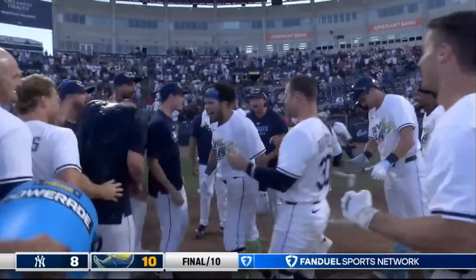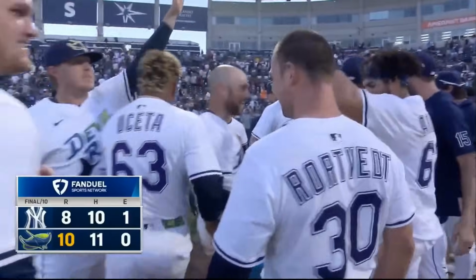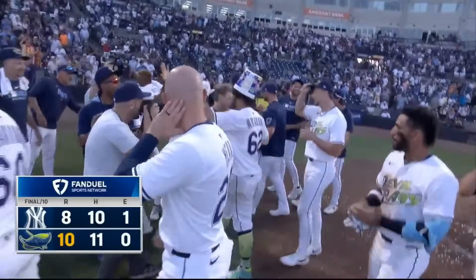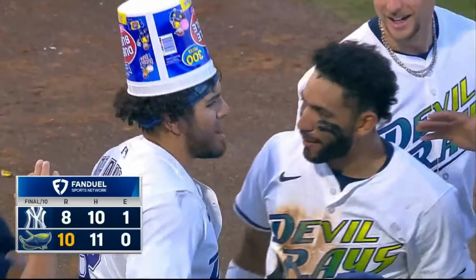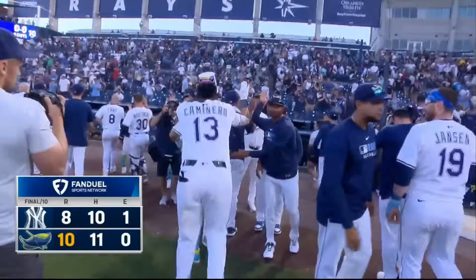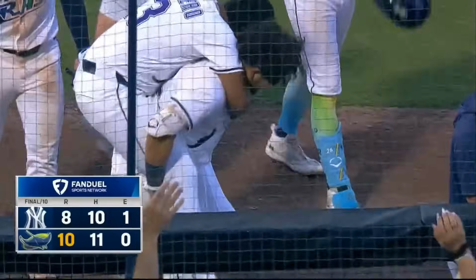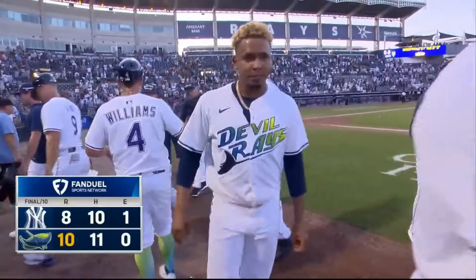How about that for a finish? They picked themselves right up off the floor with 2 in the 9th and 1 swing of the bat in the 10th inning by Jonathan Aranda. And the Rays break that 4-game losing streak and win this one 10-8. Wow, what a finish. State is going to get the win. Gomez will take the loss. And the Rays celebrate in the aftermath of that one.